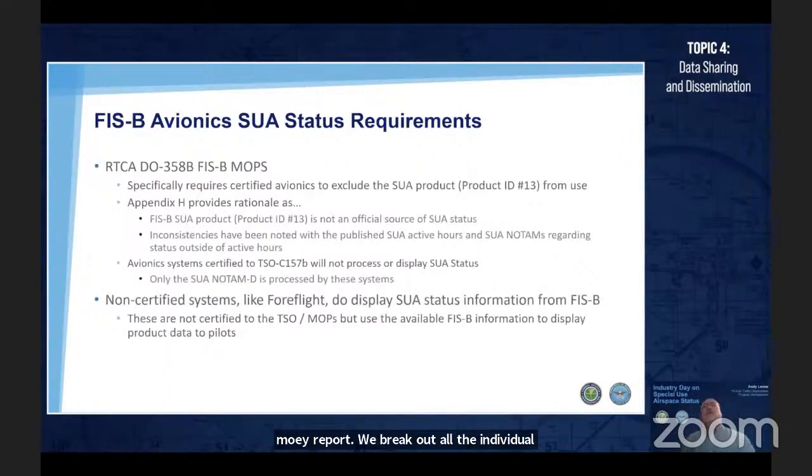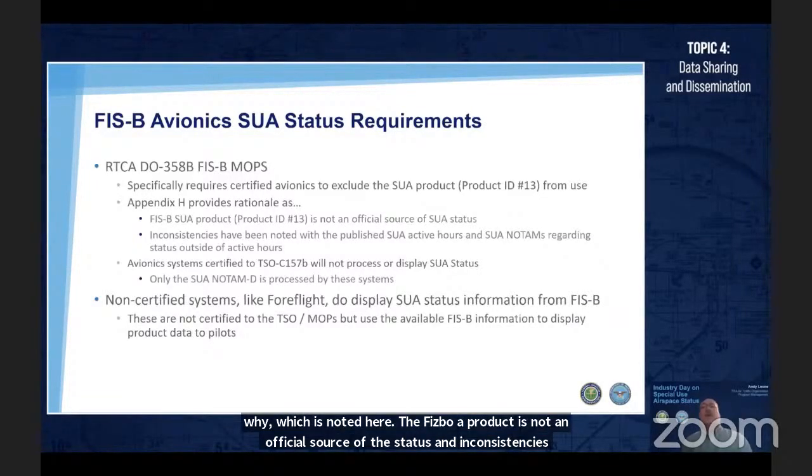On the next slide, the FISB avionics SUA status requirements are derived specifically from the RTCA DO-358B MOPS. The MOPS specifically requires that certified avionics exclude the SUA product from use, and Appendix H provides a rationale as to why, which, as noted here, is that the FISB SUA product is not an official source of the SUA status, and inconsistencies have been noted with the published SUA active hours and the SUA NOTAMs regarding status outside of active hours.